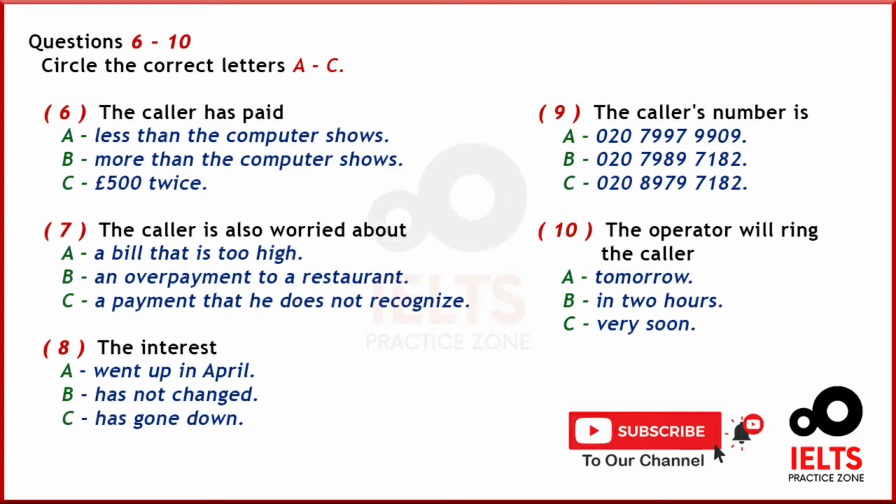Right. What's your number? 020 7989 7182. Hold on. 020 7979? No, it's 7989 and then 7182. So it's 020 7989 7182. Yes, that's it. Okay, I'll phone you straight back. Thanks. Bye.